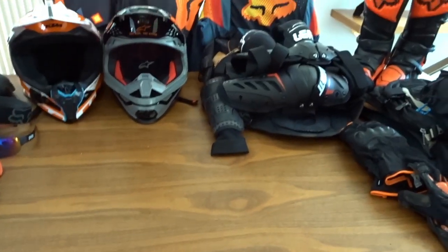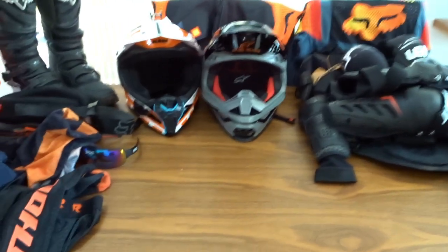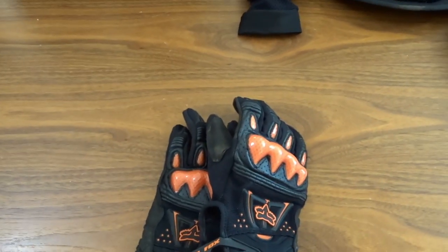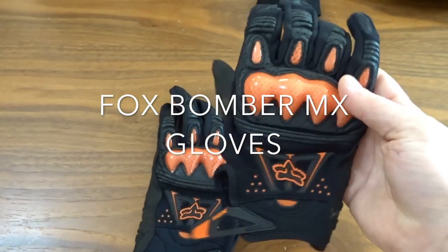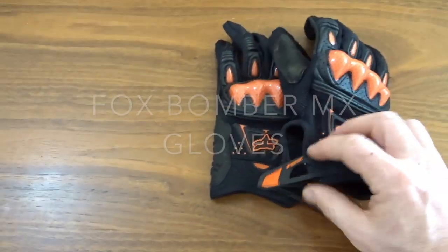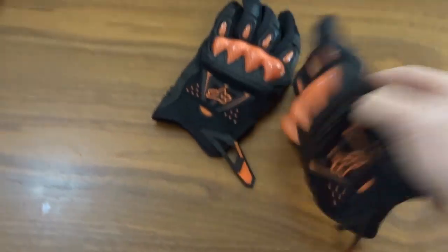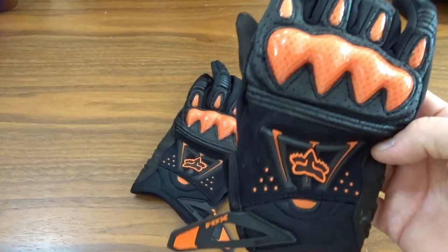Right, next, before we go on to the jerseys and jackets and bits, I'll go on to the gloves. I've got these Fox gloves. I think they're called a Fox Titan. I can't remember actually. I should know, but I can't remember. These are a bit old now, and the Velcro is starting to not work as well as it used to. I've got two pairs of these. I can't find the other pair, they've disappeared.